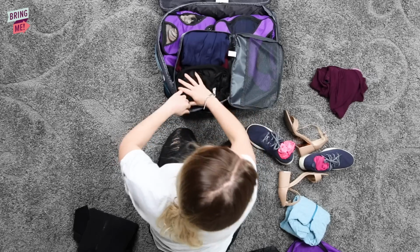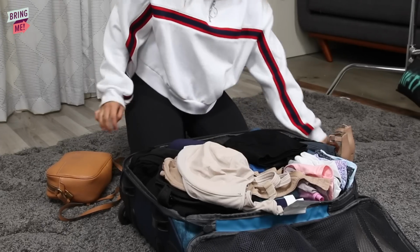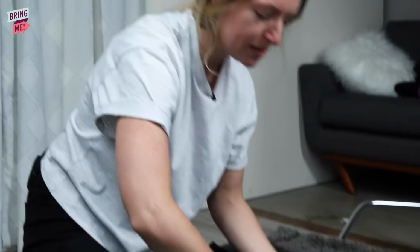So far, I feel like I'm doing pretty well. All right, so now I'm gonna put the nice clothes in this last gray fancy cube so that when you're in a hurry, you can be nice on the go. And then the shoes. And then the bag. Okay. So I'm putting the purses on the outside because they take up a lot of space.